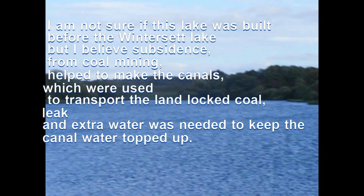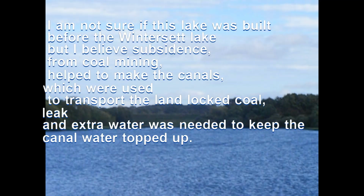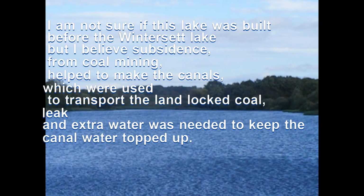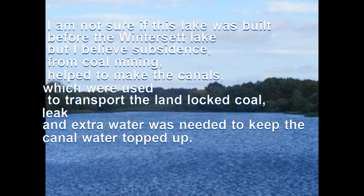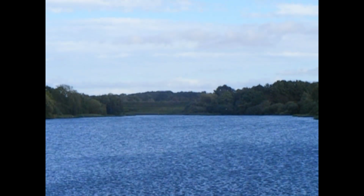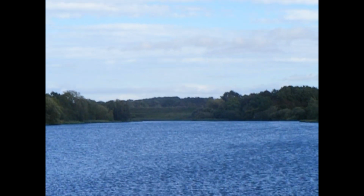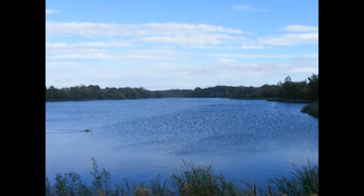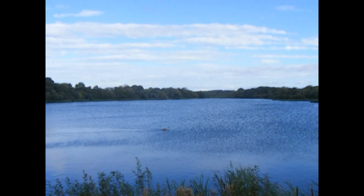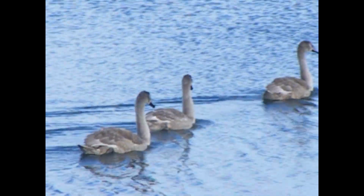And one of these, now I'm not quite sure which way around. I thought Winterset was built first and Coldingley was built afterwards. But one of them was built for the canal feed, water feed, and then when subsidence occurred, they had another one built, and I suspect this one was built secondary. But you can see there's two swans on, but nothing else. Nice to see this year's birds on, by the way.